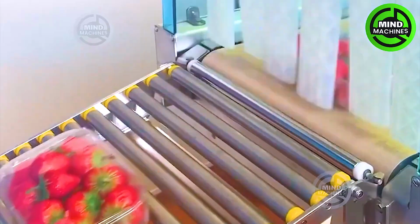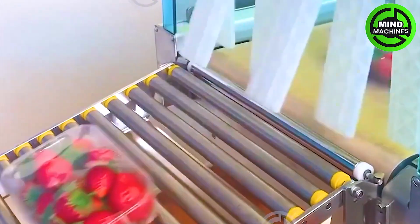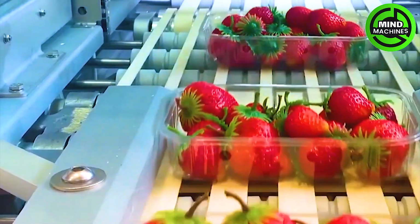Looking at the bright red strawberries on the necklace, can you see the sweetness and appeal of summer? Strawberries aren't just a common fruit, they're also a symbol of freshness and great taste.